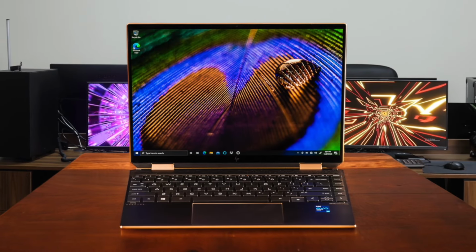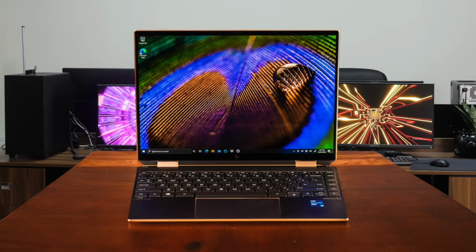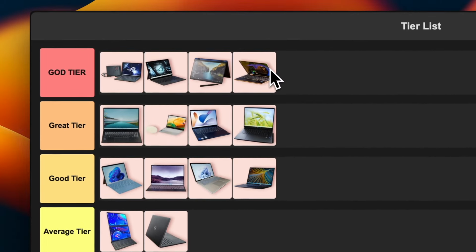Plus, that battery life is insane. We're talking all-day productivity here, folks. Sure, it's a bit on the pricey side, but for what you're getting, it's totally worth it. I'm putting this bad boy straight into God tier. It's pretty much the cream of the crop when it comes to 2-in-1 laptops.